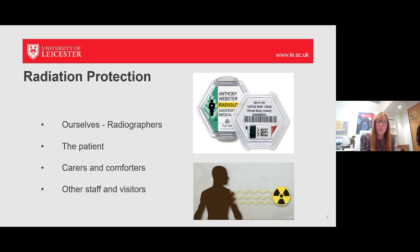We also have to use radiation very safely. Like I said earlier, there's lots of legislation around that. We have to protect ourselves as radiographers, but also the patients, very importantly, and their carers and comforters and other staff and visitors around the department in the x-ray rooms as well. We do that in a number of ways. We ourselves as radiographers don't receive any dose ordinarily, and we wear these monitoring badges just to make sure that we are kept as safe as possible.